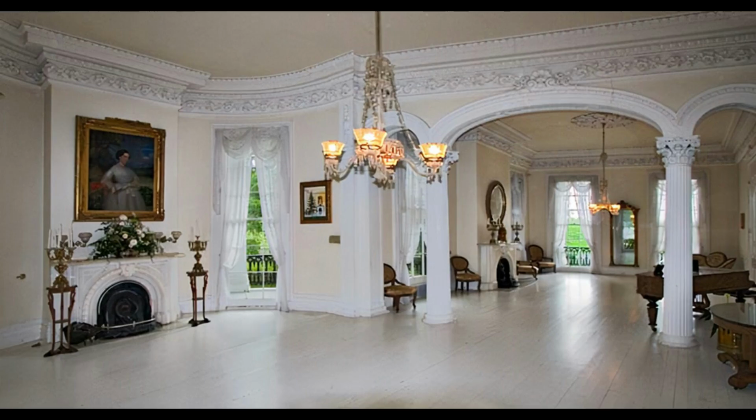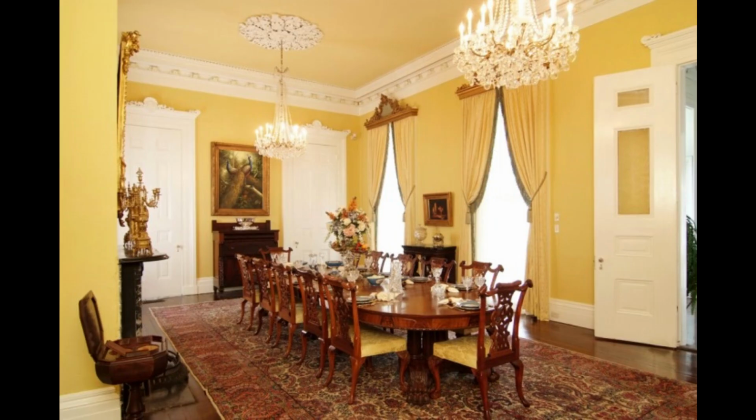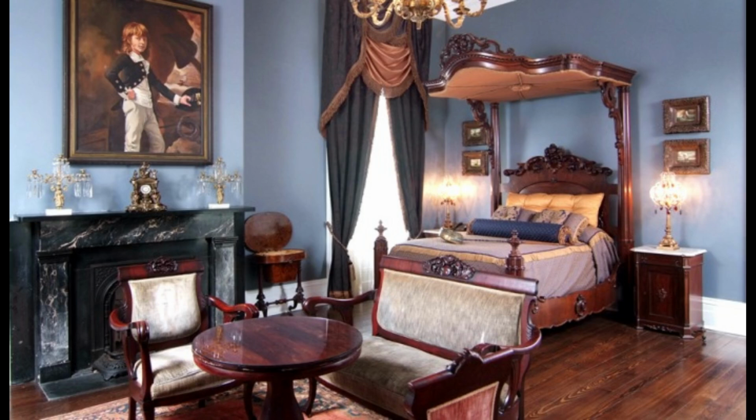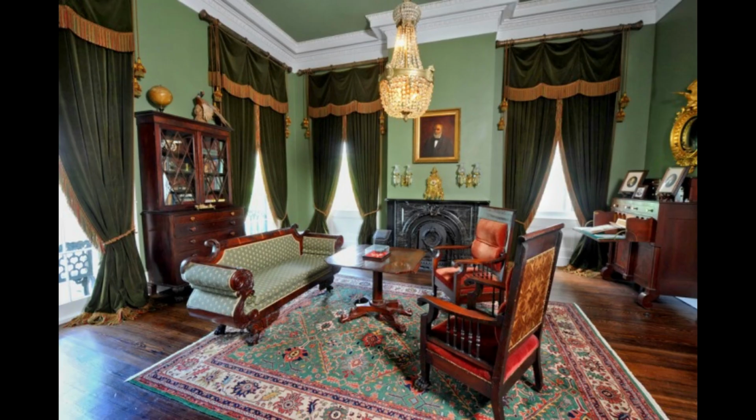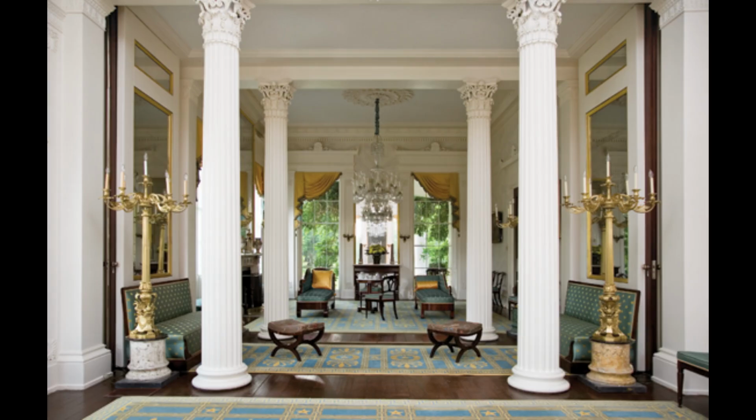Here are some of the rooms inside that plantation house. This is real wood, and these draperies are as expensive as the furniture. That's real marble on top of those nightstands. So they had the best of everything, compliments of the enslaved people. Please understand, this man didn't pay for anything in this house. Those enslaved people paid for everything that he owned.